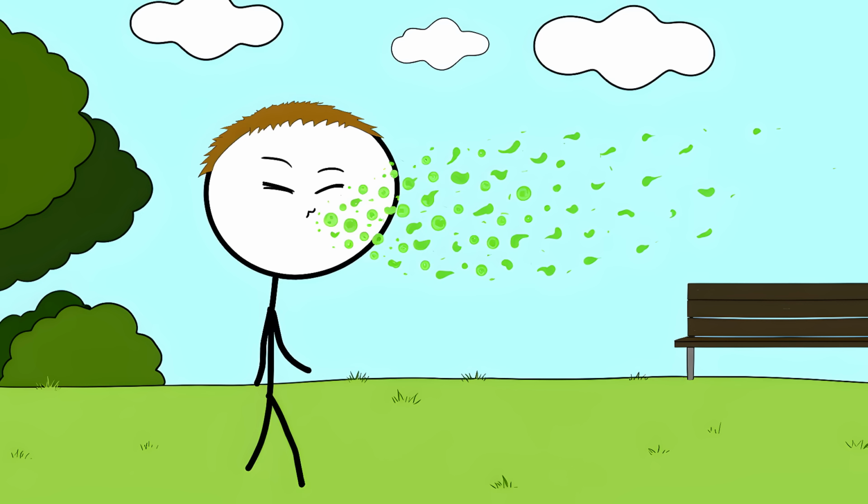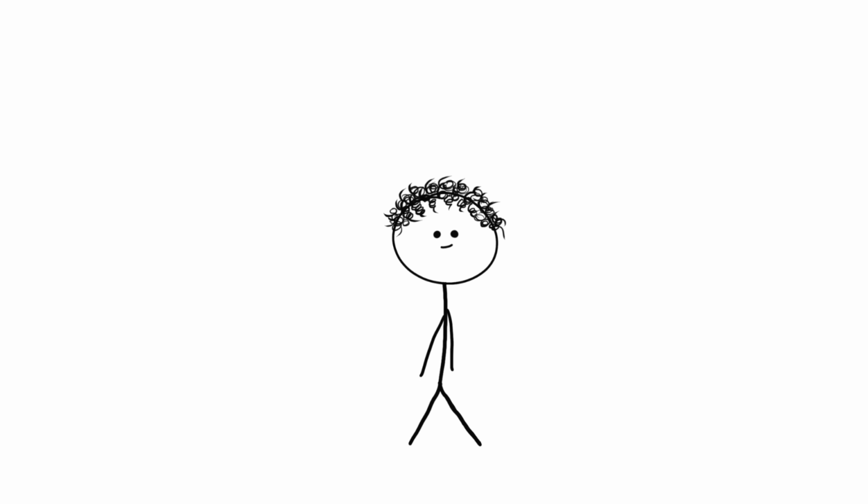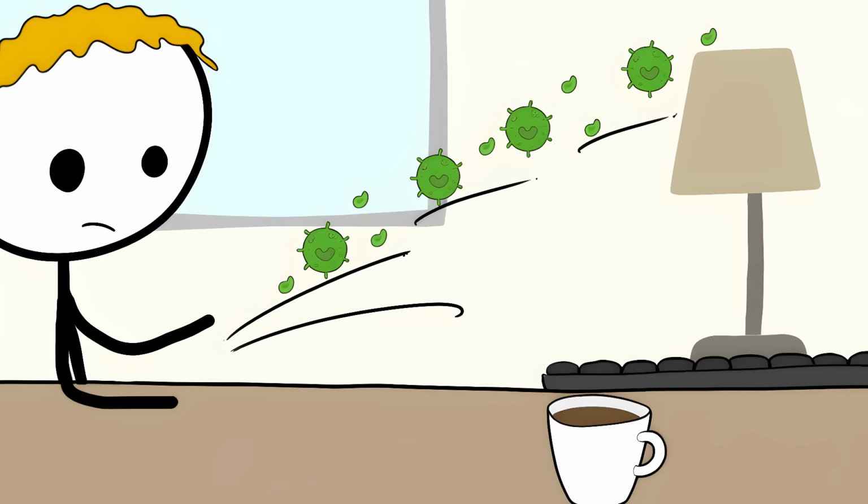A single sneeze can launch thousands of tiny droplets into the air. These aren't just any droplets. They're like tiny biological ninjas, ready to spread chaos wherever they land. The real kicker? Your hands are terrible at catching these sneeze droplets. They slip right through your fingers, quite literally.